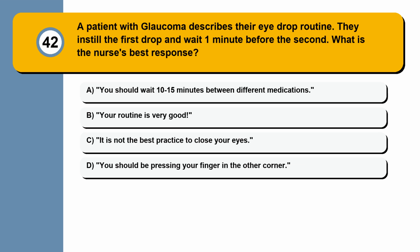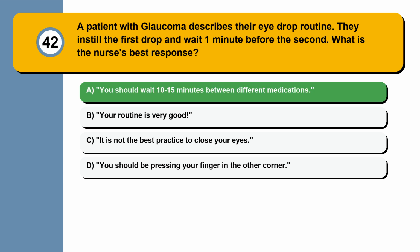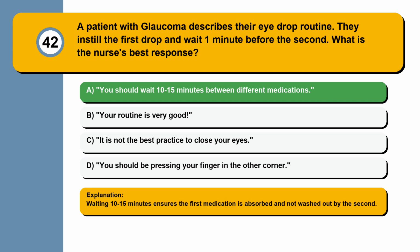Question 42. A patient with glaucoma describes their eye drop routine. They instill the first drop and wait 1 minute before the second. What is the nurse's best response? You should wait 10 to 15 minutes between different medications. Your routine is very good. It is not the best practice to close your eyes. You should be pressing your finger in the other corner. Waiting 10 to 15 minutes ensures the first medication is absorbed and not washed out by the second.